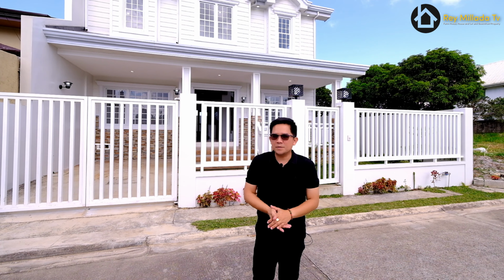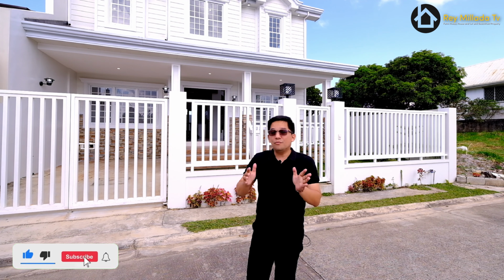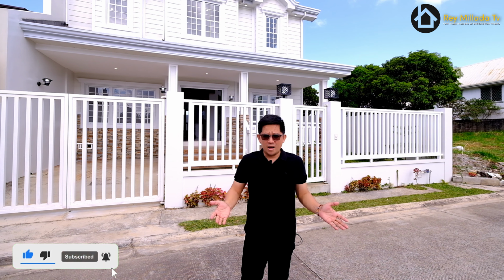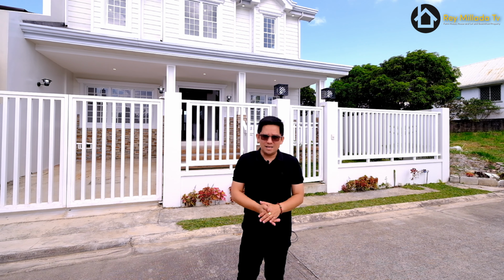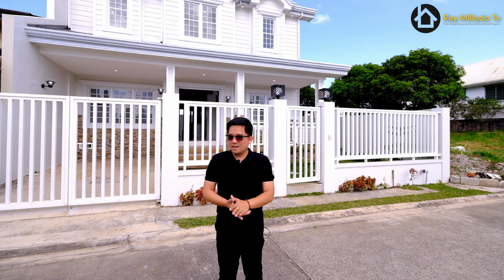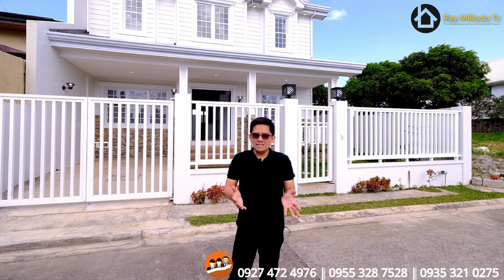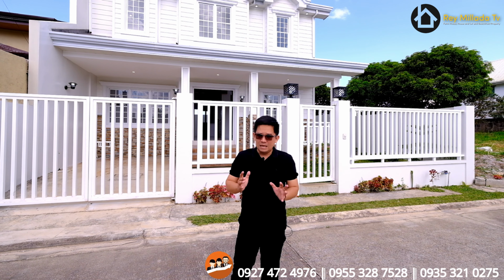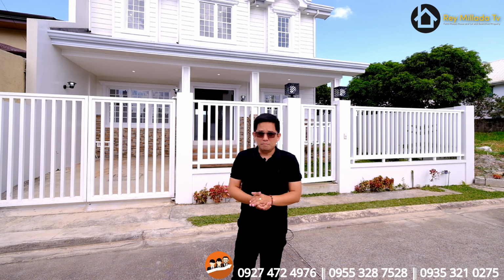So once again, thank you so much to our listing agents and brokers for bringing us dito sa Tagaytay City to feature this American-inspired and brand new, newly constructed property for sale. So by the way, this property with a total land area of 243 square meters with 3 bedrooms, with 3 bathrooms and a powder room, so with 3 split AC. The property is enclosed with perimeter fence with power and water meter base.